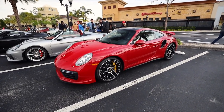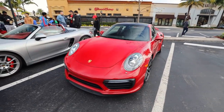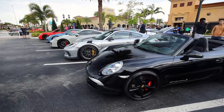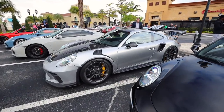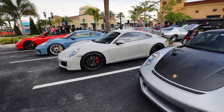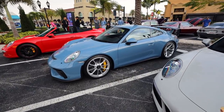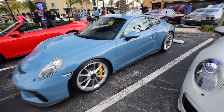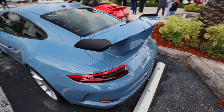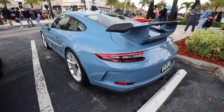I don't know if this is a paint to sample color, but it's like a really nice dark red. Super clean on that car too. And you got a nice silver GT3 RS. Simple spec. Such a good car. Chalk GTS. And damn, okay. That's one of my new favorite colors right there. That looks so good. With the yellow seatbelts and the yellow stitching, I'd say one of my favorite specs I've ever seen on a GT3, a non-RS.